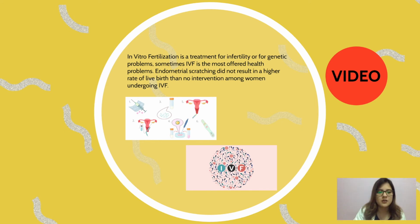Conclusion. In vitro fertilization is a treatment for infertility or for genetic problems. Sometimes in vitro fertilization is the most offered health problems. Endometrial scratching did not result in a higher rate of live birth than no intervention among women undergoing in vitro fertilization.